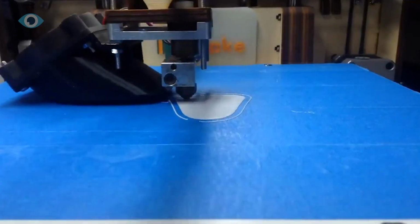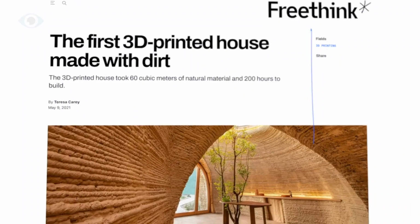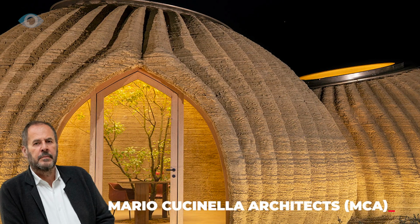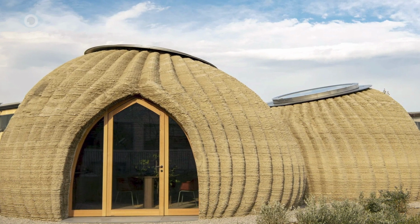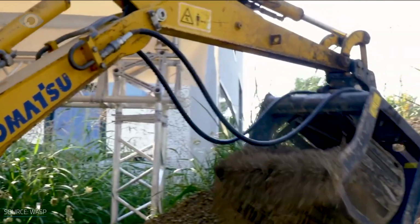3D printing has the potential to permanently alter the world's landscape, or at the very least, it has been hyped up in the last few years all over the world. Now, did you know that Italian architects created the world's first 3D printed house out of dirt? Let's take a closer look at what this implies for the future of sustainable home construction.